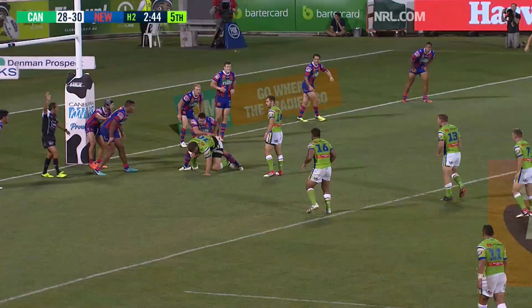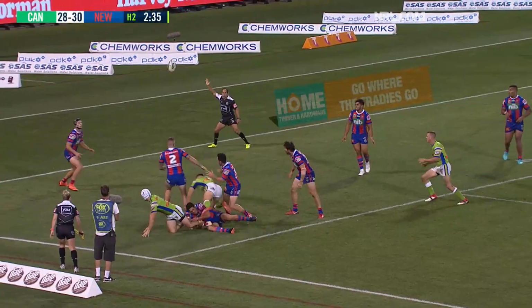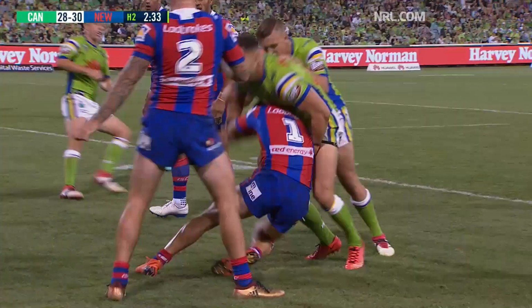So this is the last tackle. We'll be working for a repeat set. Or to compete in the air. What do they do? They're going to run it. Croker throws it back. Kotrick puts it on the foot. And so in the end, not what they wanted.